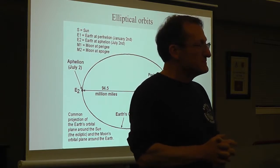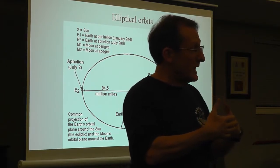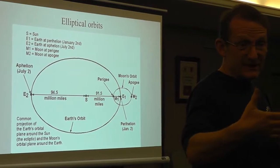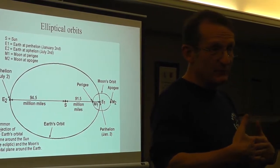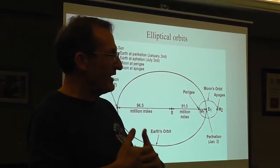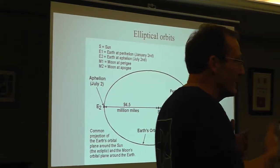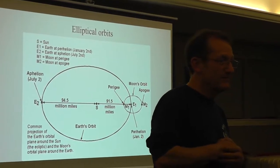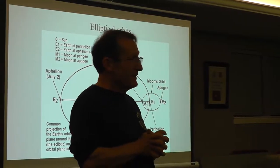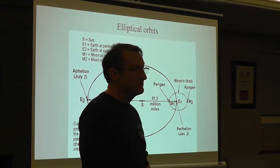Sun and moon are both aligned, and the sun is as close as it can be, and the moon is as close as it can be. What do we call it when that thing happens? And it usually happens around when in the year? Usually around, it's got to happen around January 2nd. And that's a king tide.